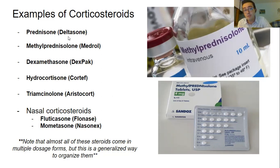Anyway, more examples of corticosteroids. We have prednisone or Deltasone. It's probably one of the most common ones. I'm sure if you've ever had a sinus infection or a pneumonia or some sort of inflammatory upper respiratory tract condition, you've probably been put on prednisone at some time in your life if you don't have a sensitivity. Like I just said, we have Medrol or methylprednisolone. We have dexamethasone or Dexpak.